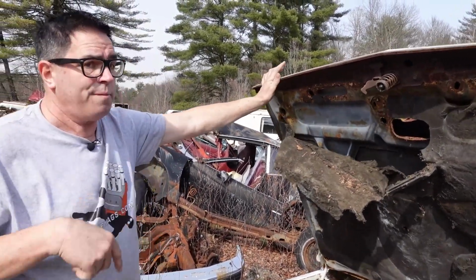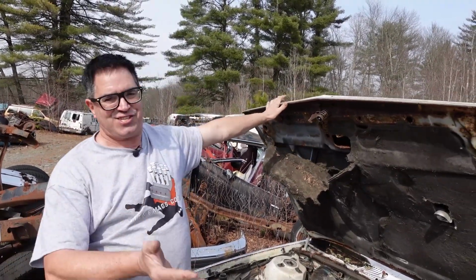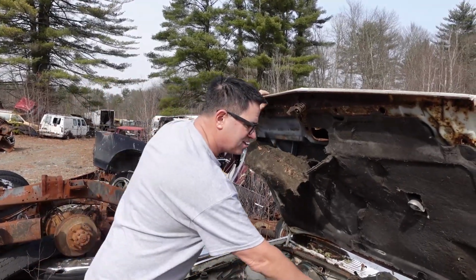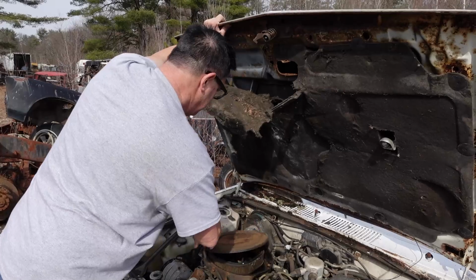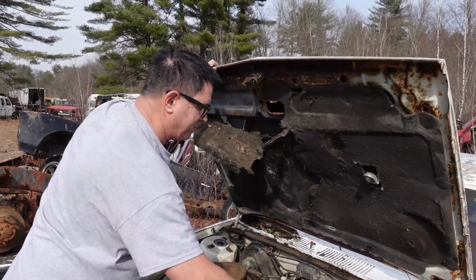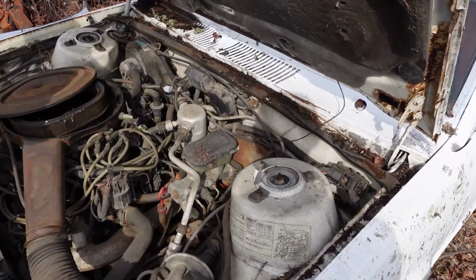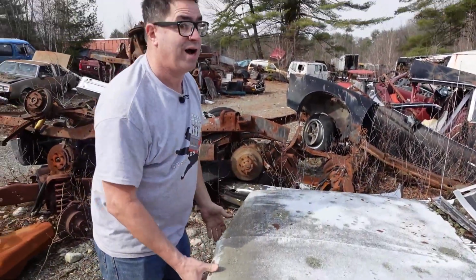Now, there was a performance version of this thing called the Citation X11 with the HO 660 and a cowl induction fiberglass hood. Yeah, they made those. But this is a pretty typical family version of the Citation. And again, McPherson struts up front. The whole front of this thing, you can cut this thing off at the windshield forward and it'll run. Again, this is a crab crawler, as I call them. It's front-wheel drive. No rear-wheel drive going on here.